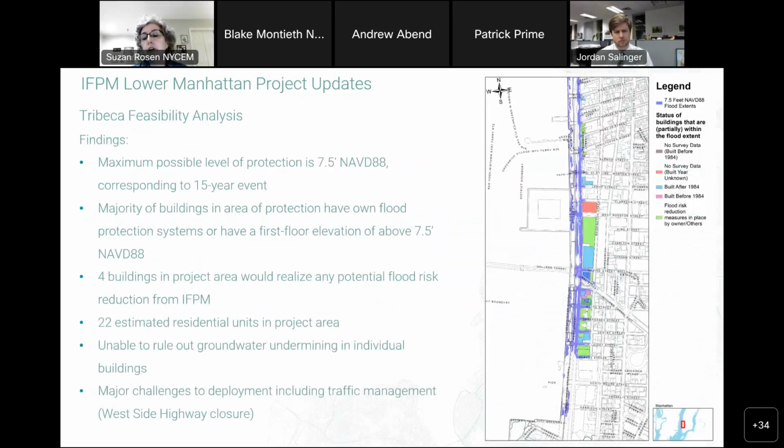The findings in the Tribeca area were very similar. Again, the blue on this image indicates the amount of water that IFPM would potentially be able to block. And as at South Street Seaport, this was translating into the same type of storm that we would expect in the 15-year return interval. Here, you can imagine that the topography actually rises significantly just a block or 2 in, although that may not be apparent to the naked eye when you are walking through that area. So we don't get a tremendous flood protection benefit at this level.